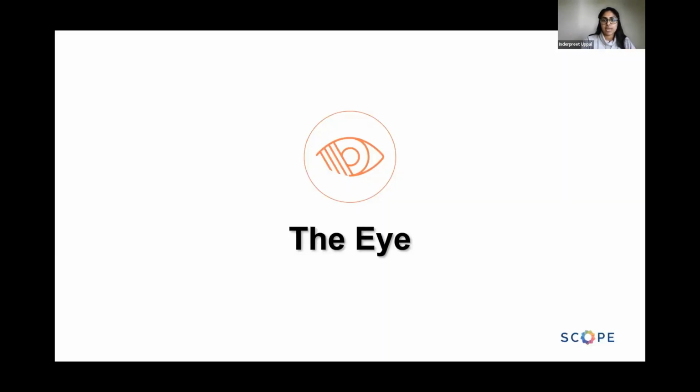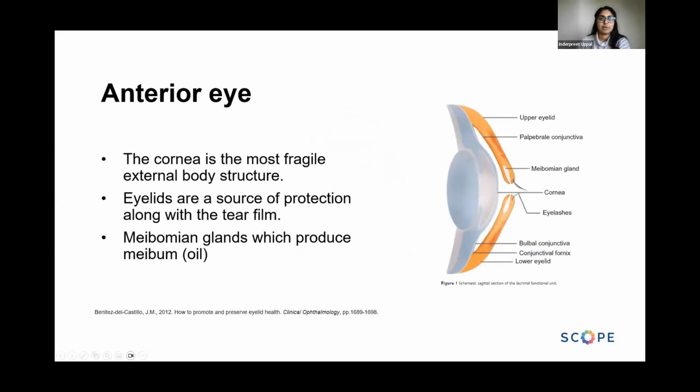So we're going to start off with having a look a little bit at the eye, which is important. So we're going to cover a bit about the anterior eye. The anterior eye is a very, very fragile structure. I've got a little diagram there of the front surface of the eye. So you've got the eyelids there, and you've got the cornea, which is sitting underneath as well. The cornea is really fragile, and the idea of the eyelids is to protect that cornea. The cornea has about 70 to 80 nerve fibers in comparison, and your arm has about 5. So it's really densely innervated, a really, really fragile structure that we're trying to protect here.